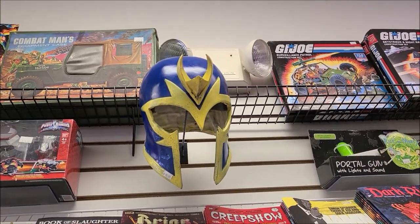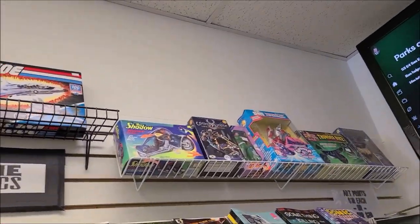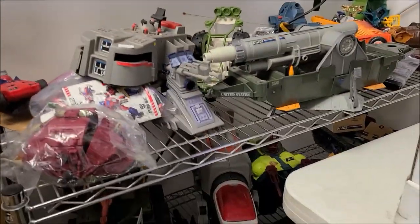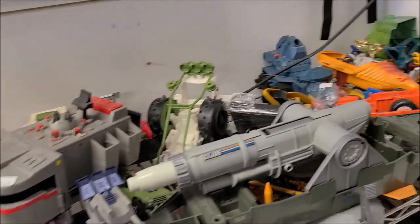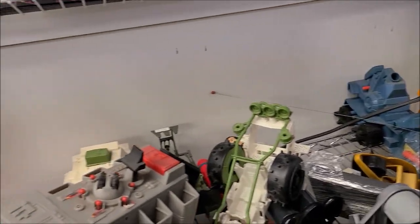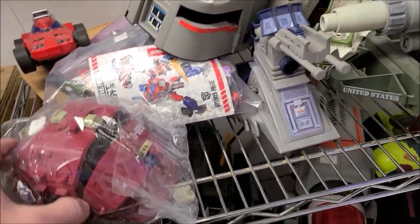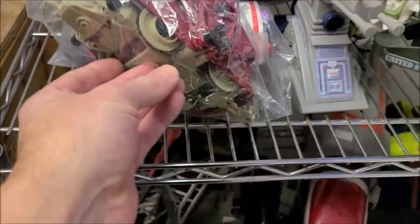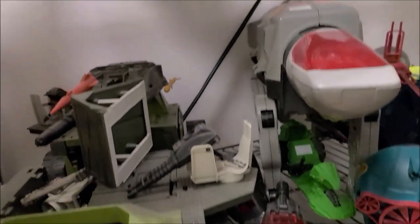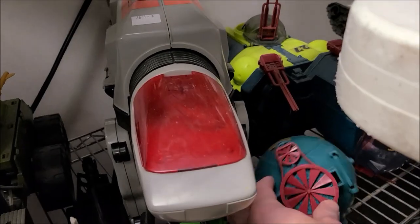Hey, have you got this thing, right? Yeah. There you go. Look at this Magneto helmet. So I can pay this twice, pretty much. Let me check out all the things over here. 45 bucks. This isn't bad.